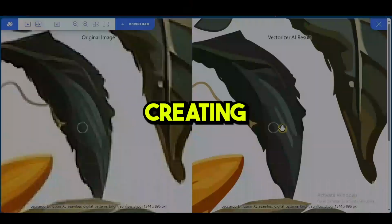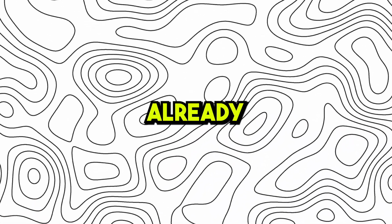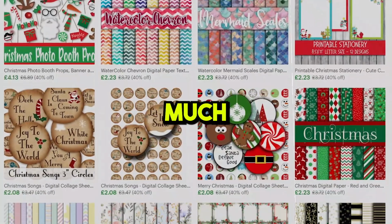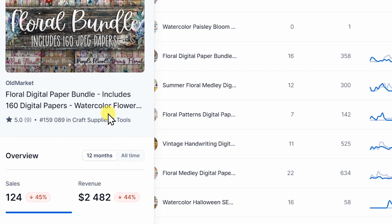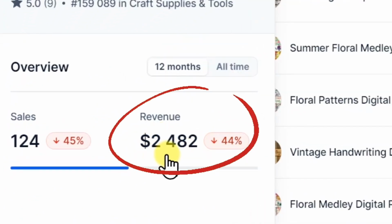But before we go just creating a bunch of random patterns, let's quickly take a look at what kind of patterns already sell and how much money we could potentially make. Now, this shop called Old Market, they pretty much only sell these digital papers or seamless patterns, and they've made around $350,000 doing it. Just this pack of watercolor flowers is one of their listings, and it's brought in about $1,800 from this one single listing.